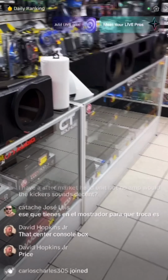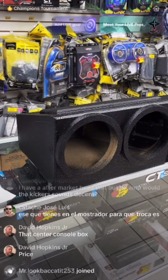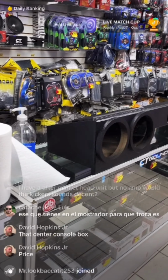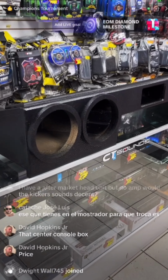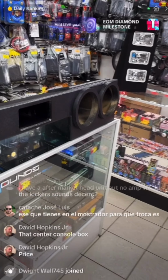Estas cajas, perdón, es para la 2007 para arriba Chevy Silverado, que son las extended cabs. No son las crew cabs, but it's going to be the extended cabs. Las que smaller, que tienen las puertas más chiquitas, no son las puertas grandes, pero las puertas chiquitas. Tengo la caja de 4.8. I do have a box for 4.8s, guys, for extended cabs, 07 and up Chevy and GMC.